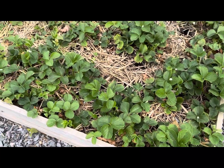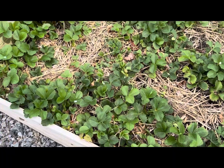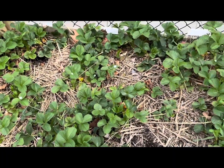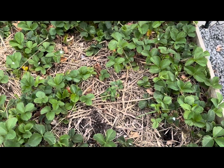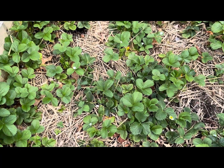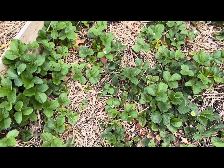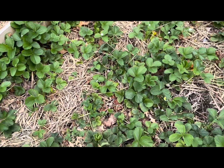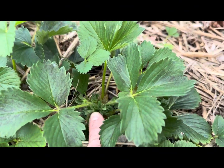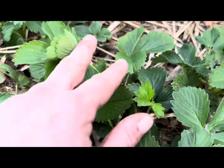Here is my strawberry raised garden bed patch. Look how nice and green these strawberries are looking. Remember guys, we prepped them for winter season together with you guys. We cleaned up my raised garden bed together and the strawberries came up beautifully. Look at all the new growth.